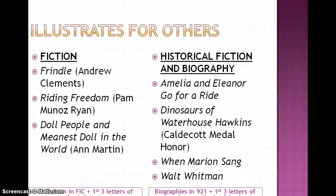Amelia and Eleanor Go for a Ride. That is a picture book which has to do with one night when Amelia Earhart took Eleanor Roosevelt, the First Lady of the United States, up in her plane for a plane ride. So you can find that in the picture book section.